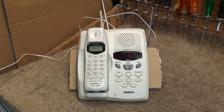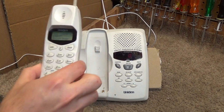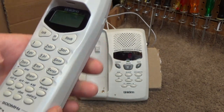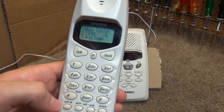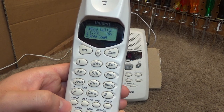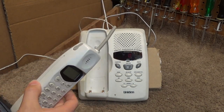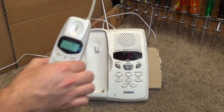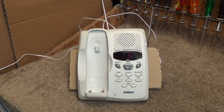Yeah, the base ringer's not what I was expecting it to be. Okay, so the auto talk is not on. I want that to be on. I think these settings are stored in non-volatile memory. I think a lot of people just never went into them. Okay, let's try calling again, make sure the auto talk is working. It is. Okay. So let's call out to the testing answering machine and we'll record a testing message.